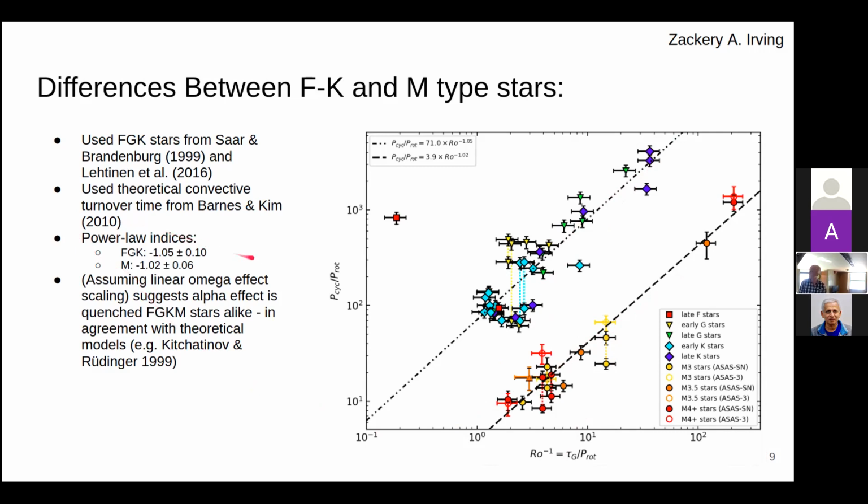Now, if you look at this gap between these two groups of stars, it's unclear if this is a real effect or if this is just due to my limited sample of stars. One explanation could be that because my M-dwarfs have larger convective zones, they obviously need a larger rotation period to get equivalent Rossby numbers. This would mean that the Coriolis forces in the convective zones are weaker, and that would give you a weaker alpha effect. If that is why these two groups of stars are disjointed, you would expect a smooth transition from here to here. But this gap could just be, again, an effect of my limited sample.